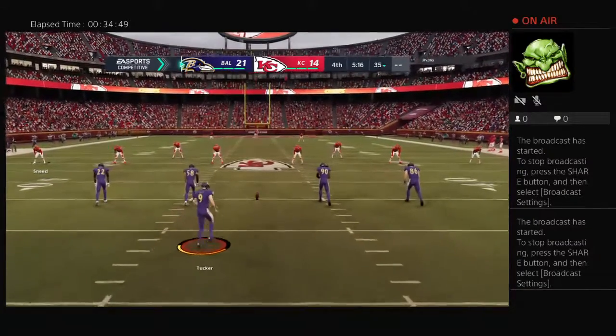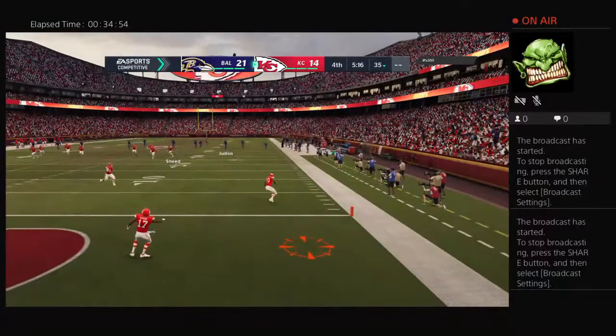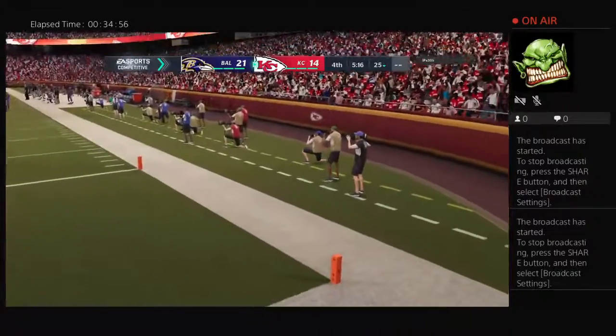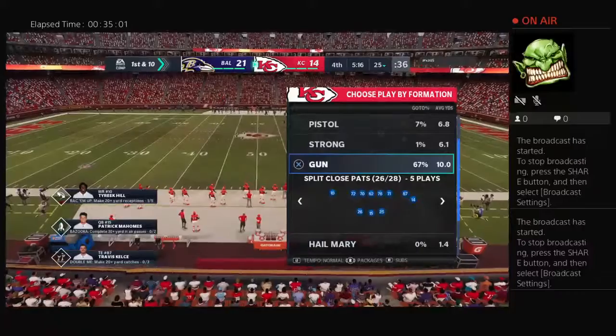So they'll get another shot on offense following that pick six. And now the kick is away. And that one will bounce out of the back of the end zone, so we will start here at the 25.